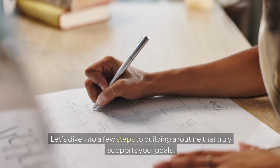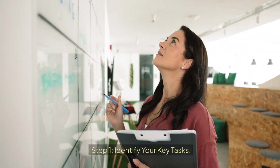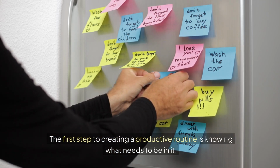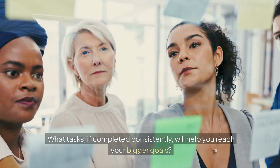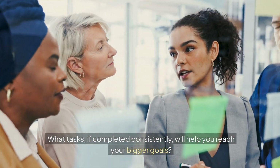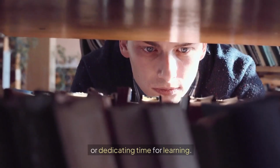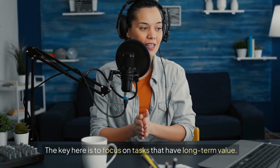Let's dive into a few steps to building a routine that truly supports your goals. Step 1. Identify your key tasks. The first step to creating a productive routine is knowing what needs to be in it. Start by identifying your top daily priorities. What tasks, if completed consistently, will help you reach your bigger goals? Maybe it's spending time on a project, exercising, or dedicating time for learning. The key here is to focus on tasks that have long-term value.